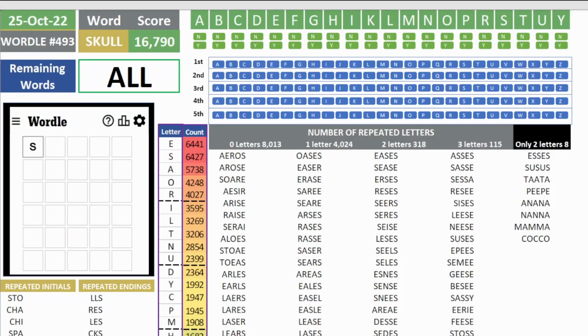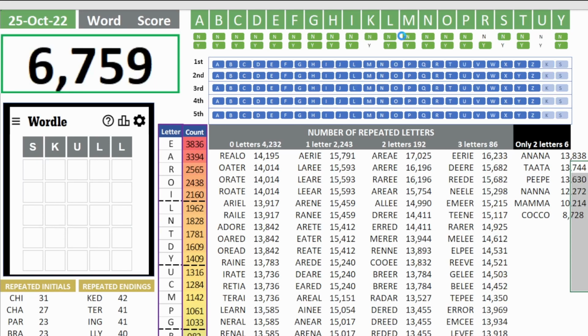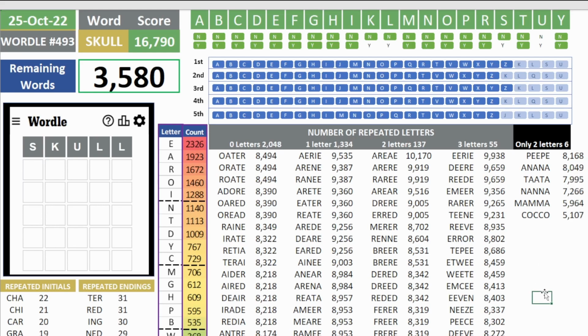All right, let's continue with the Halloween theme words. Let's start with skull. Good morning, good afternoon, good evening, everybody. All right, so skull finds no letters. So no S, K's, U's, and L's. Yeah, double L makes it easy to just remove letters.